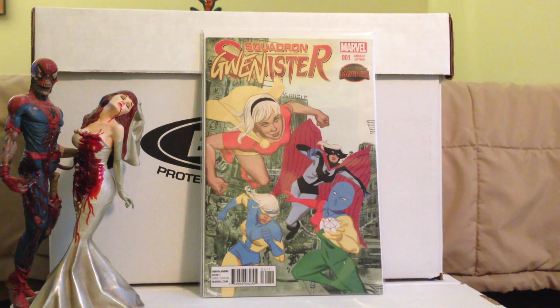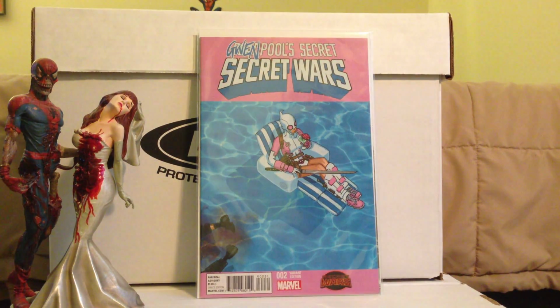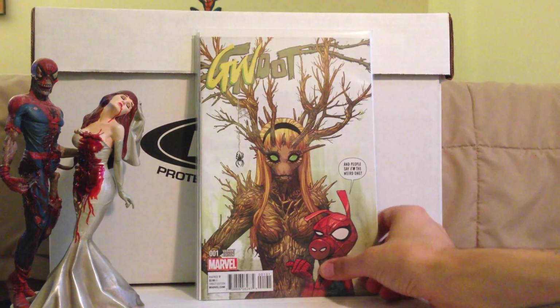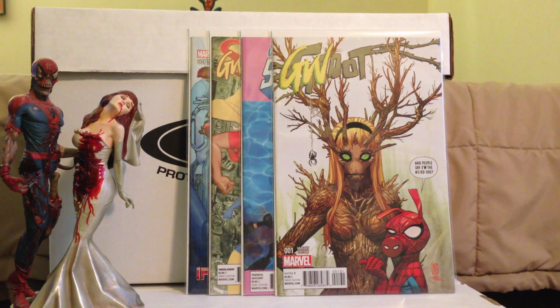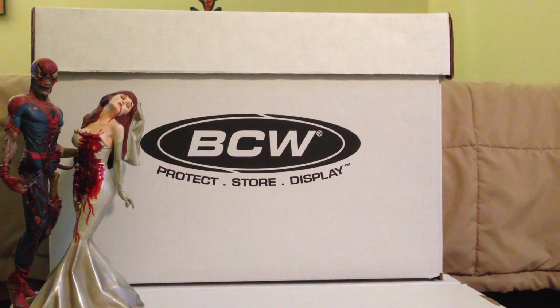So that was Armor Wars #1, Squadron Sinister #1, Deadpool Secret Wars #1, or #2 actually, and Groot #1. These were the 4 that I was originally not going to pick up, but like I said, I already had the rest of them. I only need these 4 to complete the set. Figured, why not? If I ever want to sell off my collection, I think it'd be easier to sell those as the entire Gwen variant set. So anyway, that is that.